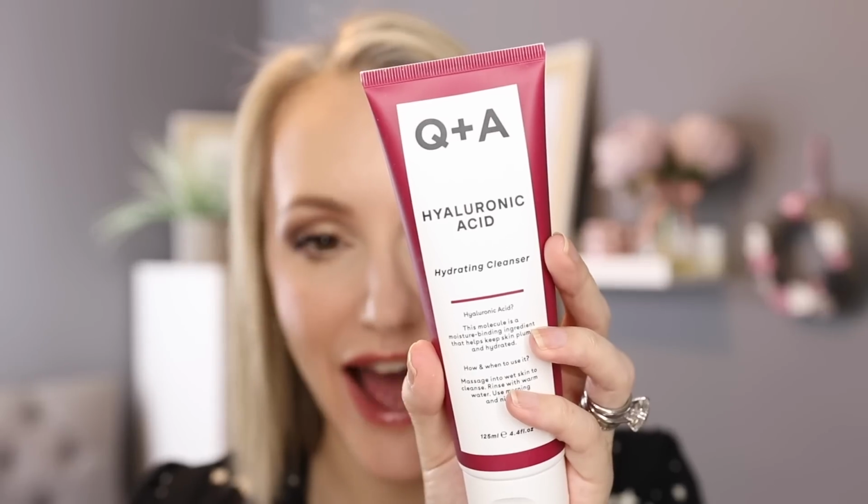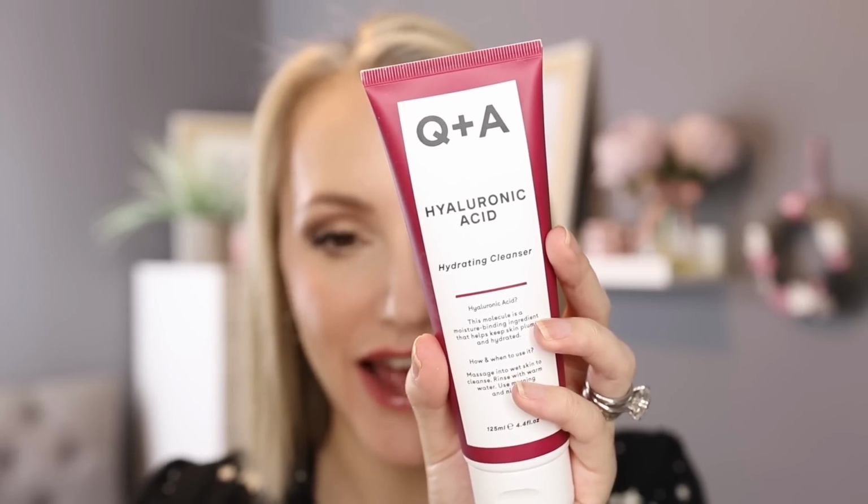An alternative, which I absolutely love from Q&A, I've mentioned in my faves and fails before. This is the Hyaluronic Acid Hydrating Cleanser, and it is lovely. Super, super nice. Very kind to the skin. Really hydrating. Removes all your makeup, and I just really, really like that one. But yeah, I'm a bit disappointed with this one.